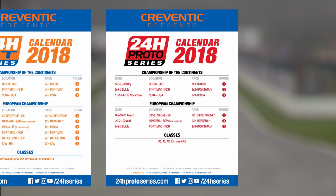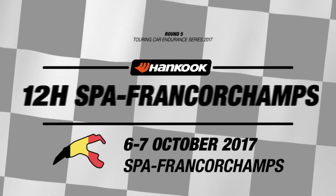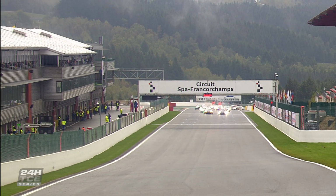The 24-hour Proto Series have their Dubai, Portimao and COTA races for the Championship of the Continents. The European rounds for the prototype cars will be at Silverstone, Navarra and Portimao. We saw the calendar being published today, and it's really looking great for 2018, yes. Sunday morning, back on track and ready to restart the Hankook 12 Hours of Spa-Francorchamps.